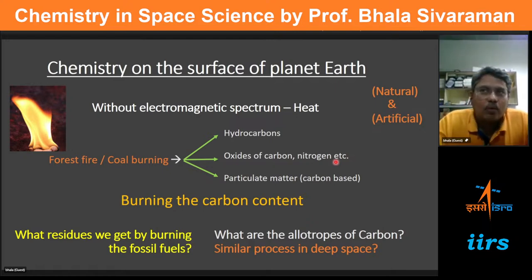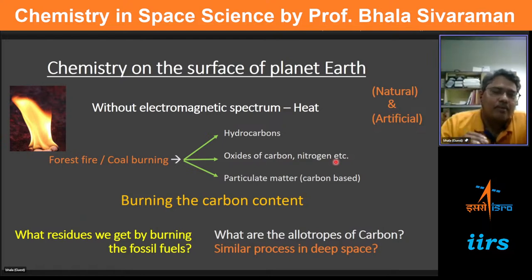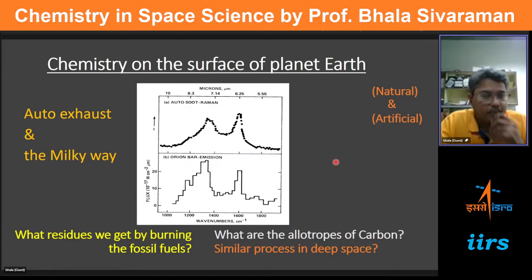Something that is very fast in making a carbon soot, because you have to wait for a long time when you want to burn the wood. But if you light the camphor, just a few centimeters of flame, you can see the carbon particles flying through. So even here we get the hydrocarbons, we get the oxides of carbon, oxygen, and eventually the particulate matter. And we are looking at products which are more or less similar to what is happening in the ISM.